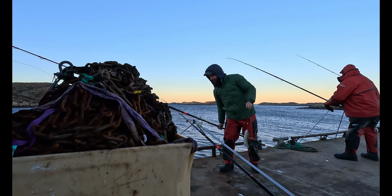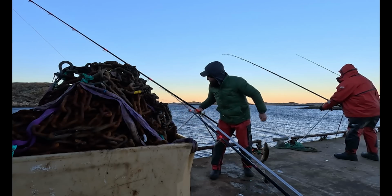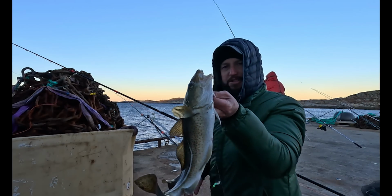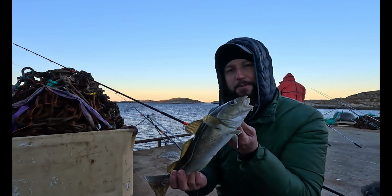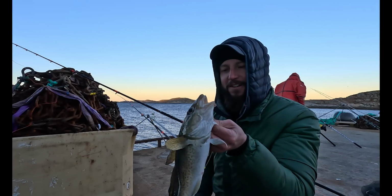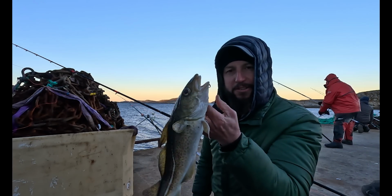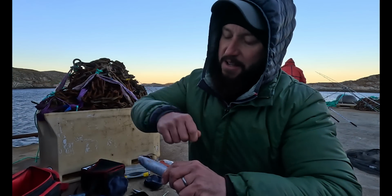On the cod. Sort that out a minute. That little chap. Come to Norway for cod. A little bit bigger than that there. Oh, he's absolutely nailed it. Thanks, Mr. Cod. Little beauty. Let's get that one back. That one could get to 30 pounds, you know. And it rattles. Oh yes, my hands are froze.